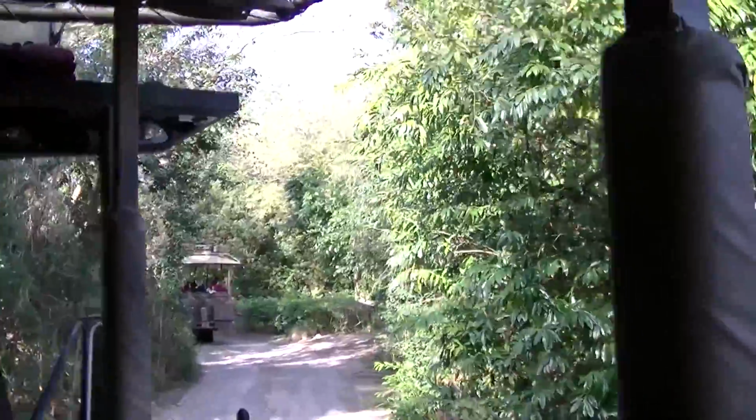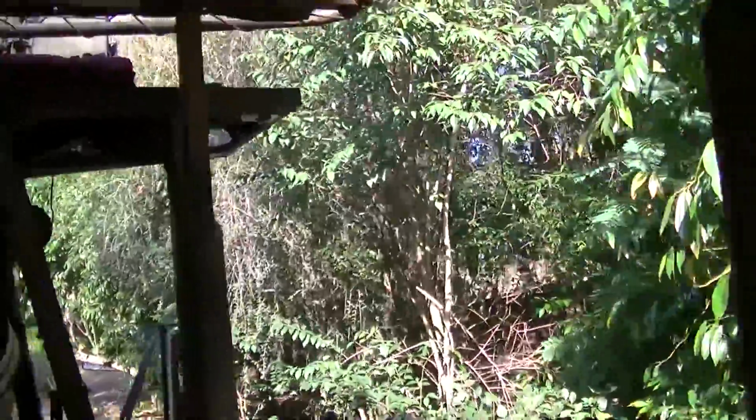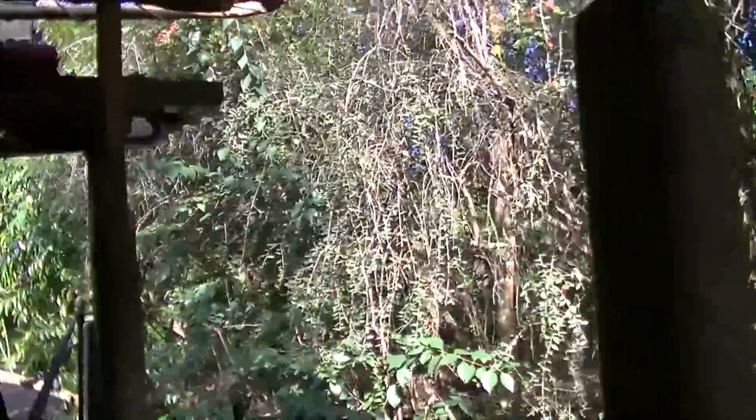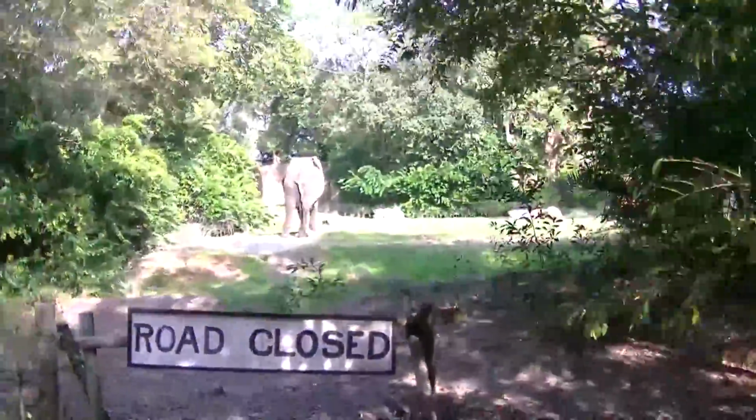Now you will be able to see a road closed sign coming up, and that is just because he's kind of in the middle of our road. A little too close for all of us to feel comfortable going right by him. So we are going to have to go this back way, which the truck in front of us is doing. So if they can do it, we can do it, right? That's my motto. So you will see it a little bit closer again, not the best view.